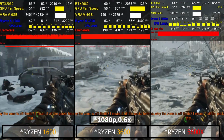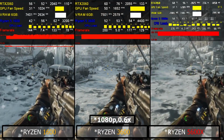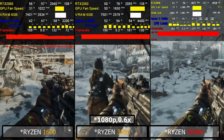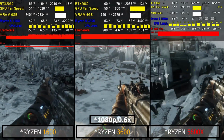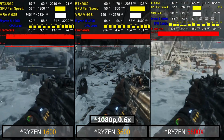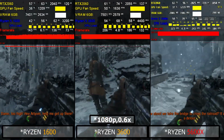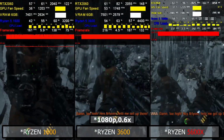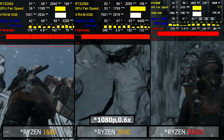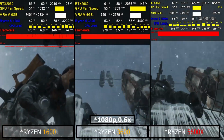Is this why the zone is off limits? I mean, if all the packs here are like that. About we take the bridge to cross the railroad? It would save us a detour. Damn, too high. Hey, Artyom, help me get out there. Shit! Come up now.